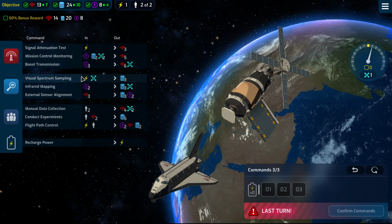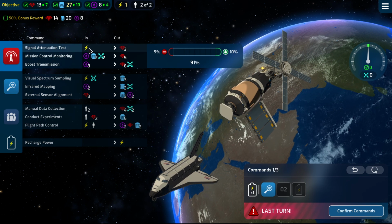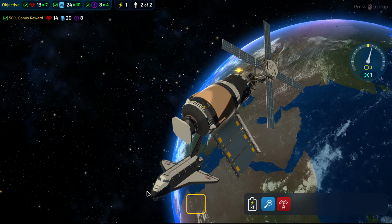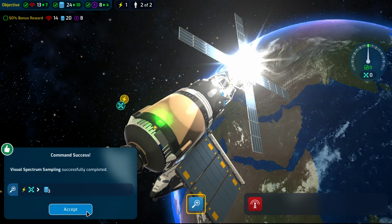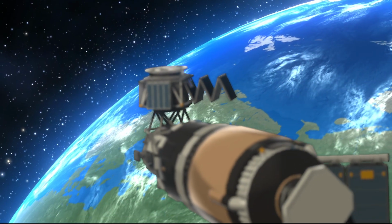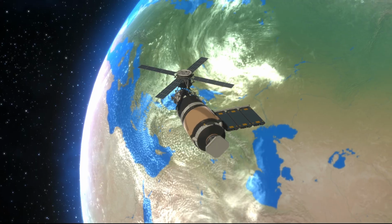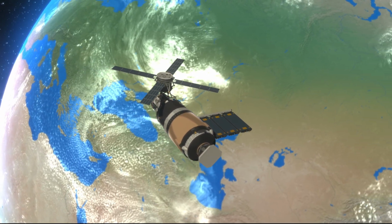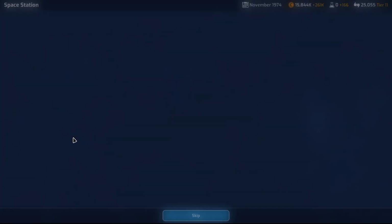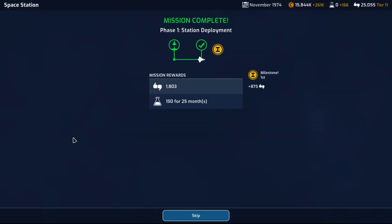Tell you what I'm gonna do. I'm actually gonna hit this guy first. Then I'm gonna hit this guy, and then I'm gonna hit this guy. There we go. Oh, we have to watch the video on this. Skylab has gone up. Beautiful. Station deployment. First to deploy the space station. Amazing.